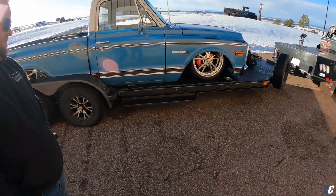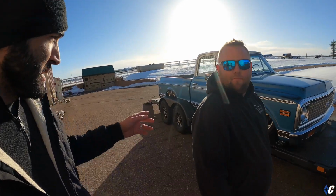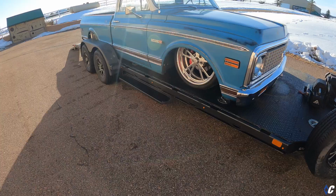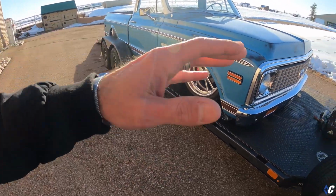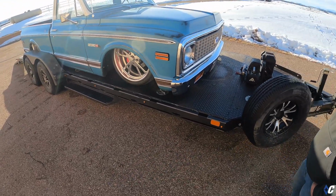Sweet. And you saw in the loading footage a while ago, this truck is bagged, so right now he's got it lowered, slammed down to the frame of the trailer. But even when it was aired up, it's still pretty low, and it loaded nice and smooth. So it didn't drag the front bumper or rear bumper, thankfully, because I'm not trying to buy a bumper for a bagged 71 Chevy.